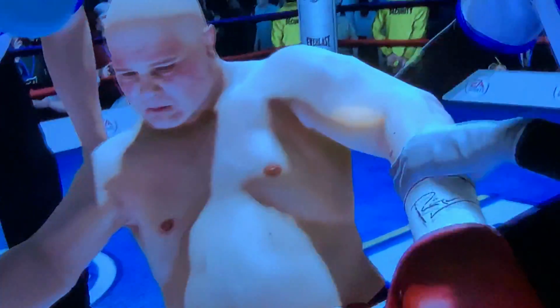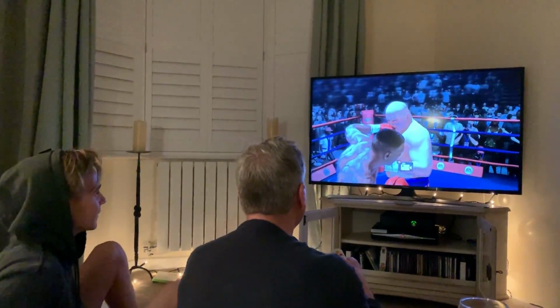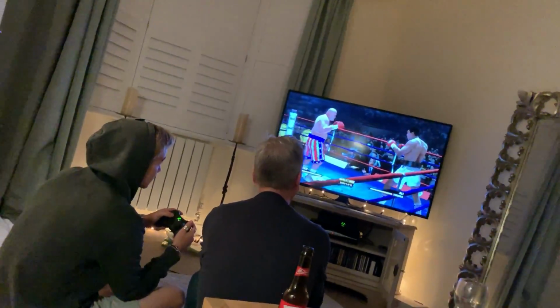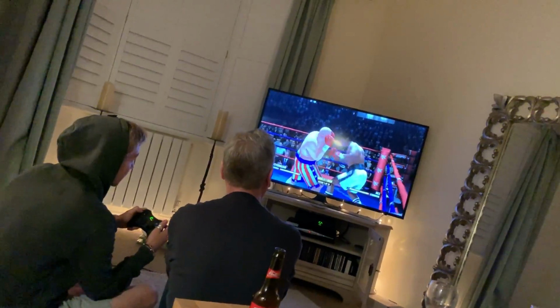Butterbean is dead. Oh, wait, is that the slow-mo replay? Good for Xbox. It really is for an Xbox 360. This is like watching a YouTube tutorial of how to play games with your kids.